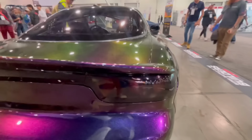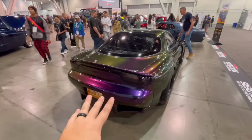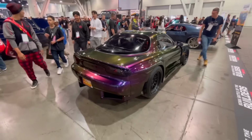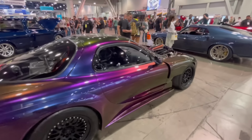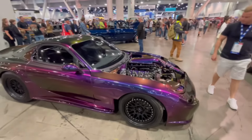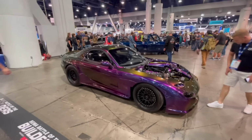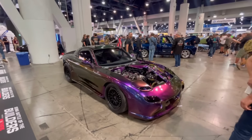You can barely see the taillights through here, but it's all this like tinted, paint matched, everything on this. Really nice drag pack setup on the back. Just good stuff in general here. This is one of my favorite cars of the show. I would have to say probably somewhere in the top 20 if I had to guess. Just a really, really cool car overall.